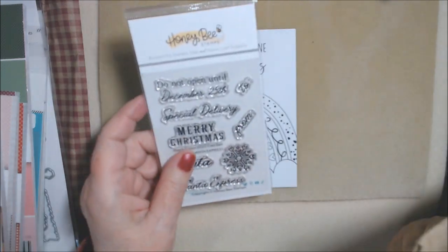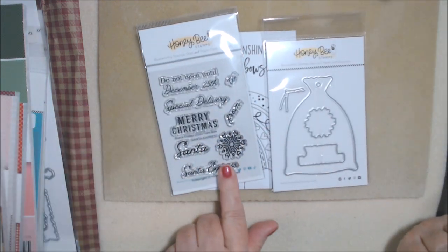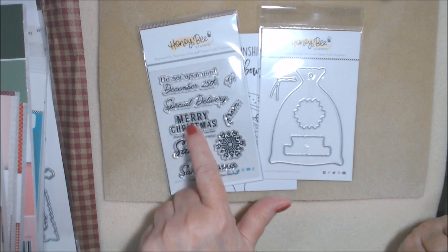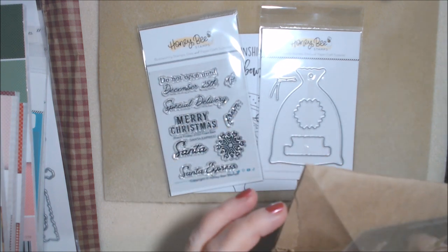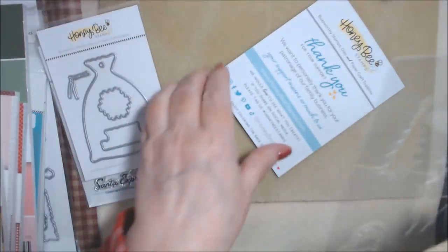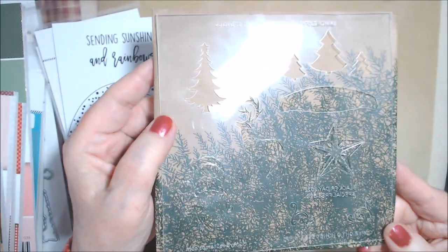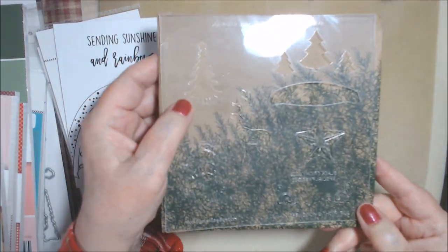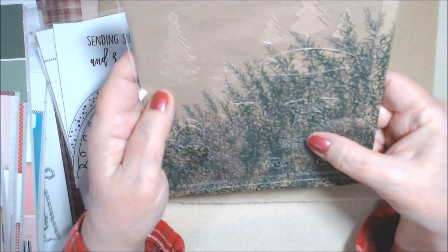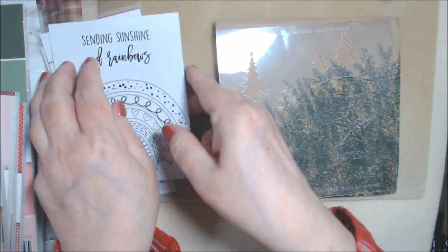Anyway, I did get some free gifts. I got this Santa Express stamps and a little Santa bag with this cuts out the snowflake and this cuts out the Merry Christmas here. Really cute for a free gift. I really like that. And then there's also a coordinating stencil. Oh, I thought that was plain on the back. I don't know, maybe you can see it better on here. It has a deer and a star and a Santa and a tree and a row of trees and some flourishes. I think that's just the name of it. Yeah, so cute to make backgrounds and things, or a Santa.